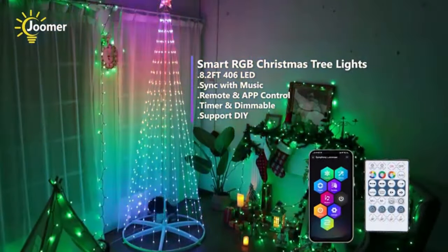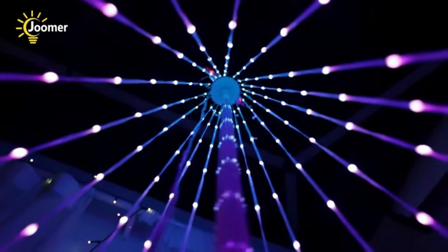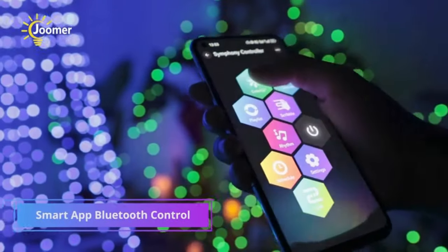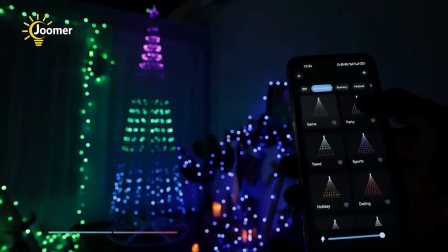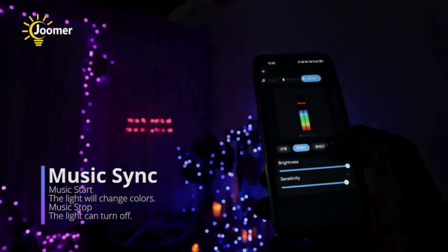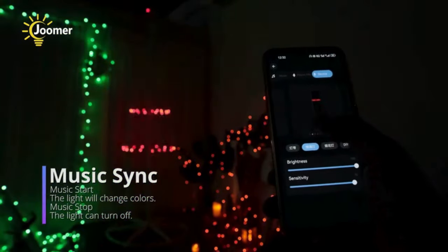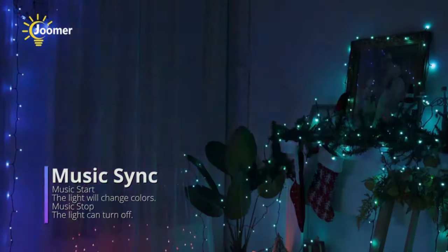Take full control of your lighting modes, set timers and countdowns, adjust brightness, and easily turn the lights on or off. Additionally, they feature a highly sensitive built-in microphone, allowing the lights to change color in sync with the beat of your music. These Christmas LED lights offer various vibrant scene modes and 16 million different color combinations.